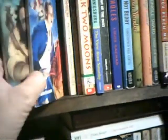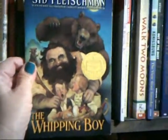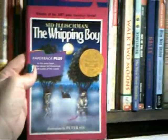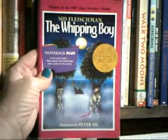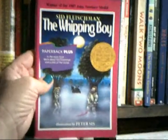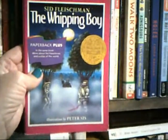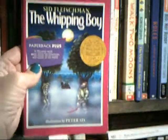I have multiple copies of this next one because it is one of my favorites. It is The Whipping Boy by Sid Fleischman. I think I first probably got this one, but then I ran across the edition that I really like, which is this one, and ended up keeping it. But I also have this paperback plus edition, which has some special features in the back, and it even has yet a different cover. So this is the 1987 winner. This is really one of my all-time favorites. Every kid should read this one. I have read this multiple times when I'm subbing to like 3rd and 4th grade groups. This book is just fantastic, and if you do it with a really fun accent, you can really get the kids involved, and it's just a lot of fun.